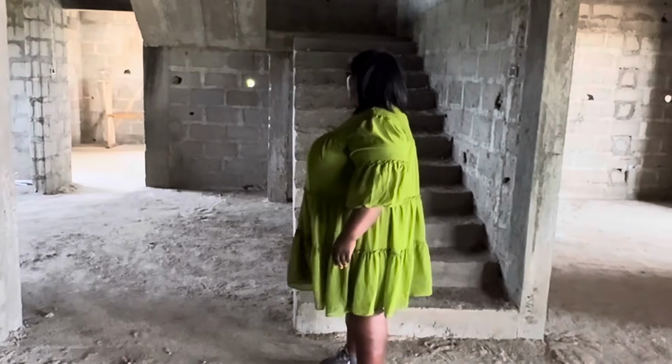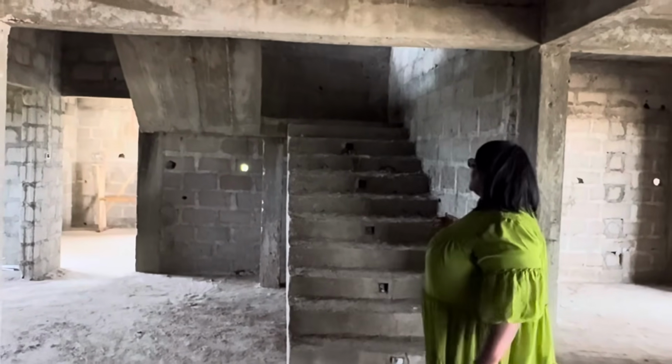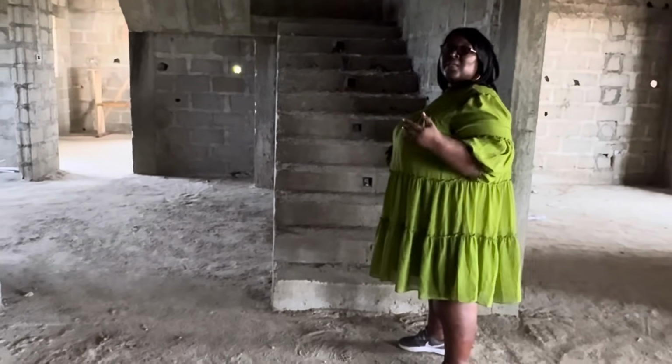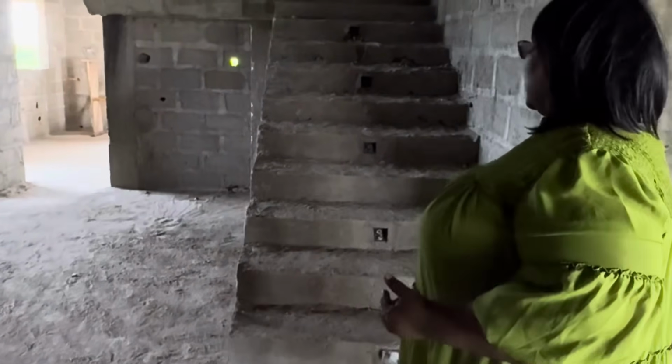So these are interior staircases. An interior staircase that's going to go all the way up. All right, and so we're going to bring the camera this way so you can see the staircase. Okay, go up the steps.